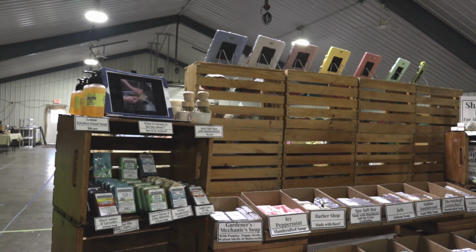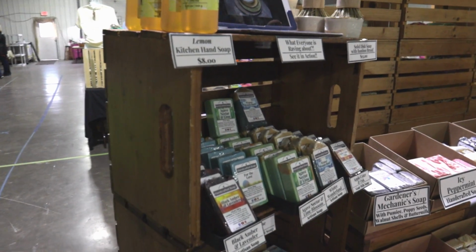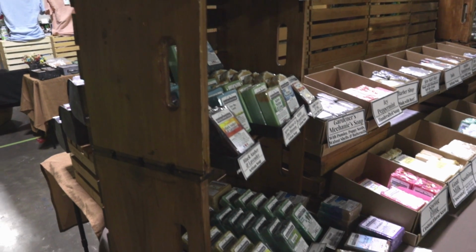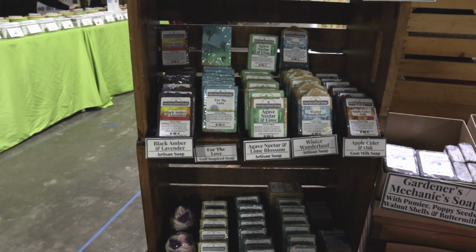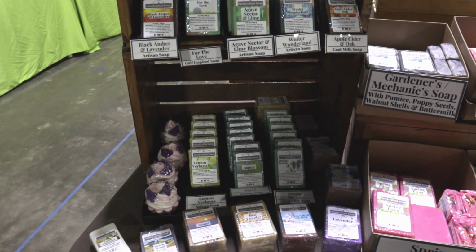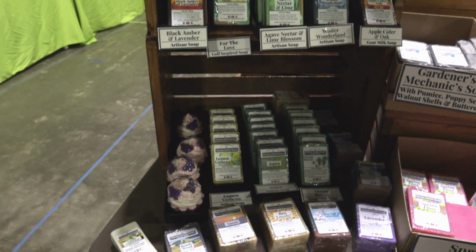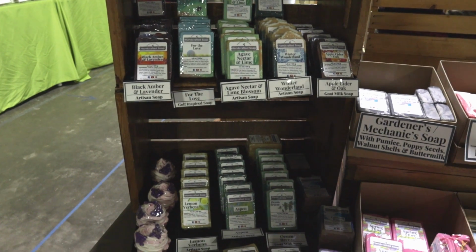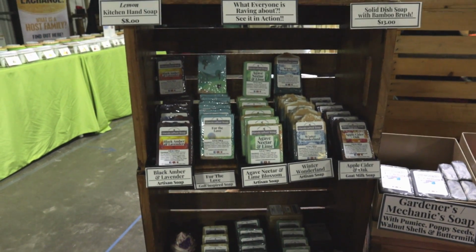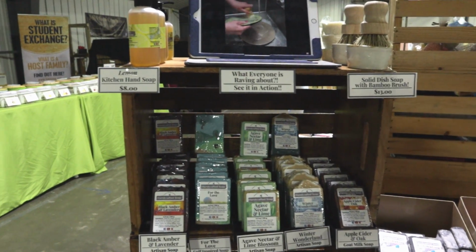Okay, so on this side is my 8-foot table. I do have these crates I got from Walmart and stained, just those big crates. And I have a lot of my soaps, though I don't have many left. I normally don't have this many, probably 3 to 5 of these usually, but this spring I just have a lot of them. I normally don't have them stacked on top of these crates like this, but that's what I've got going now.